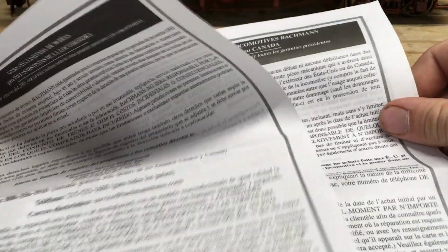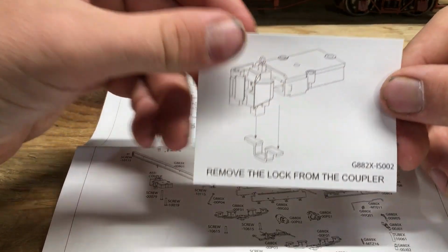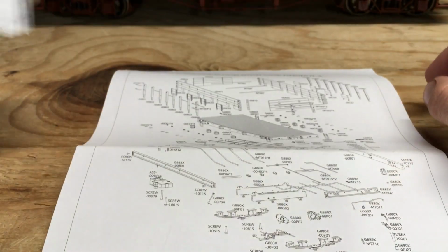There's warranty information here in like several languages. Really don't need to go over that. Got something here for removing the lock from the coupler. I've already done that when I put the step couplers on.